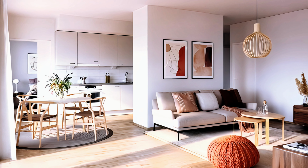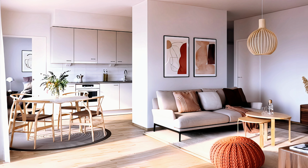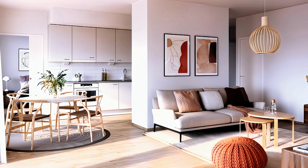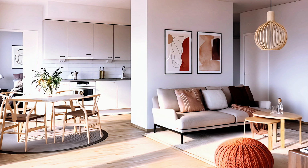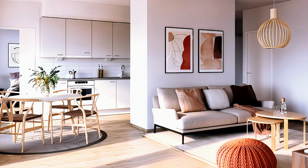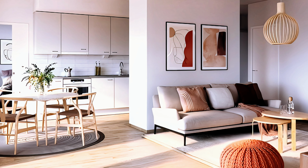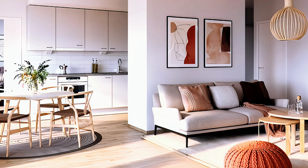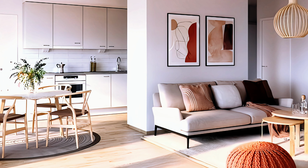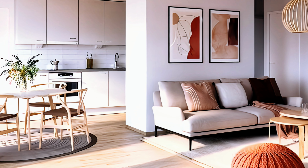Here, you can see a small apartment that features a larger open space with a divider wall that separates the kitchen dining area and the living room. The white walls and the light color laminated flooring create a bright and spacious atmosphere. The kitchen has white cabinets, a black countertop, and a white backsplash, offering a sleek and modern look.